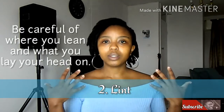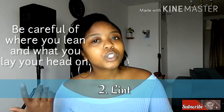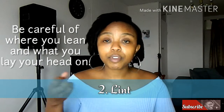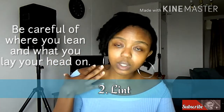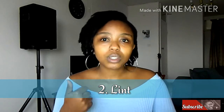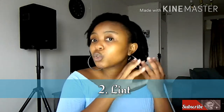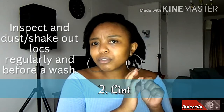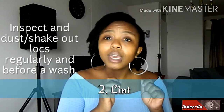So another thing is leaning on things. Like we lean on couches, we lean on pillows, and whatever that fabric was can get caught in your locks. So one of the most important things is that you need to check your locks regularly. Make sure that, especially before washes, you remove all kinds of fabrics that you can find on your hair.